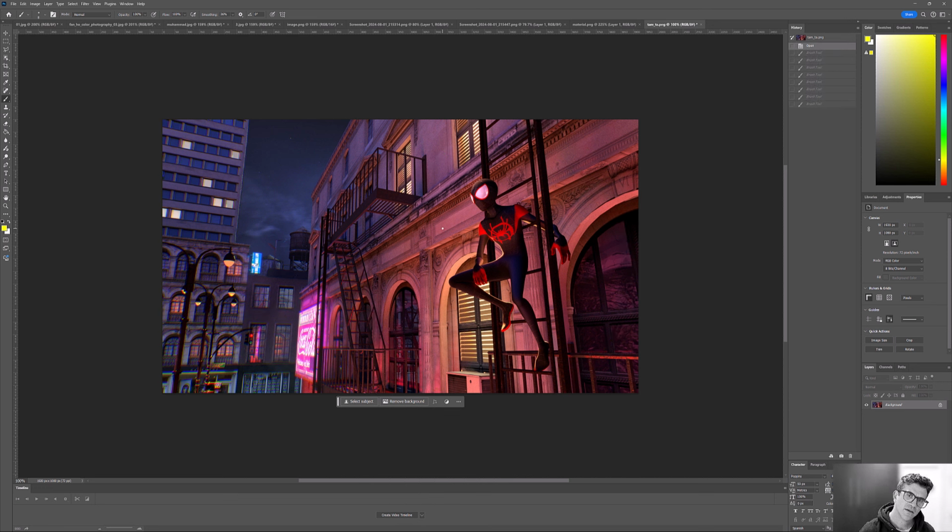Just do a copy paste here, and then I will adjust the curves, just up those midtones. It's fine. And then we can get a little more saturated back there. Sorry, this is going to be a little bit janky. Just increase the blues. Pull down the saturation a little bit more.